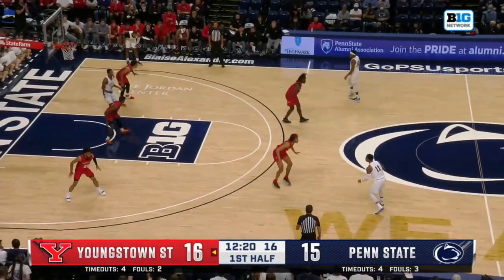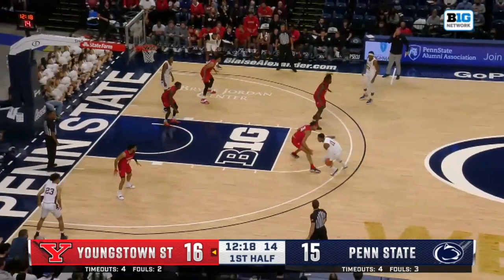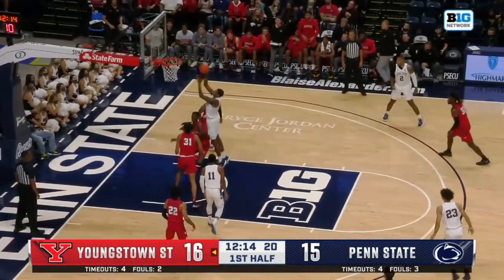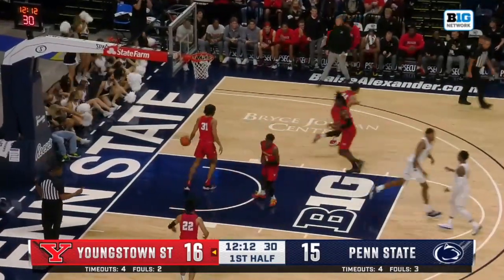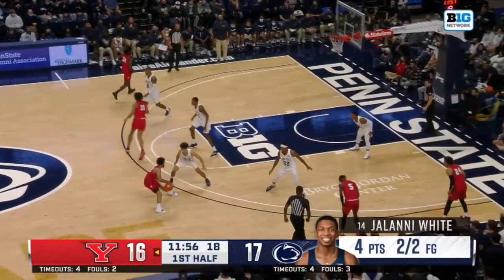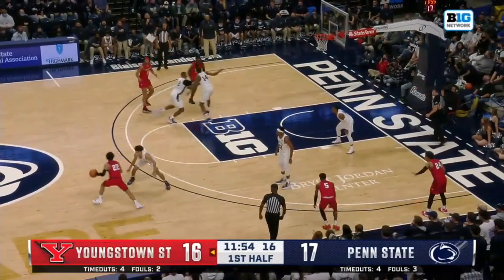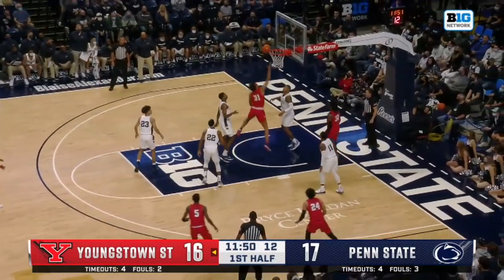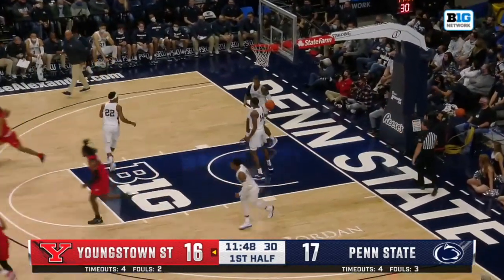We talked earlier about how relatively undersized this Youngstown State team is against Penn State. It'll have to be plays just like that at the other end, because at this end, there's the height and size on display. Bringing the ball down below his shoulders. White did a good job of keeping it high for the finish. Jelani White, about 6'8". Michael Akuche snaking his way to the rim, easy finish.